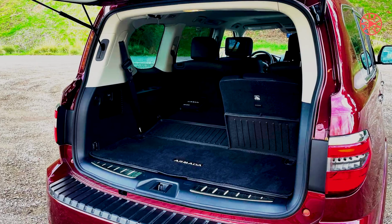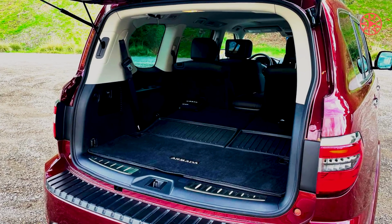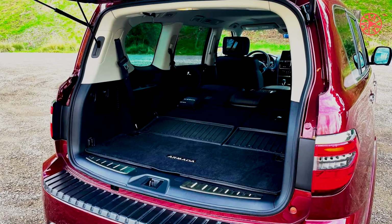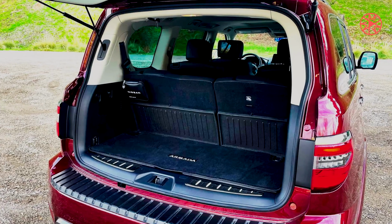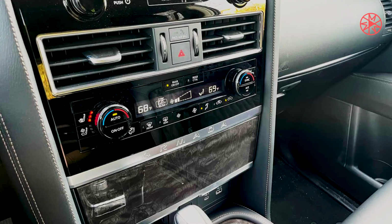My Armada tester featured the $750 captain's chairs in the second row, and the fixed console is the most obviously cheap bit of plastic in the cabin. Save some cash, leave the standard rear bench in place, and revel in the big Nissan's soft, squishy definition of comfort. That description also applies to the Armada's ride out on the open road.